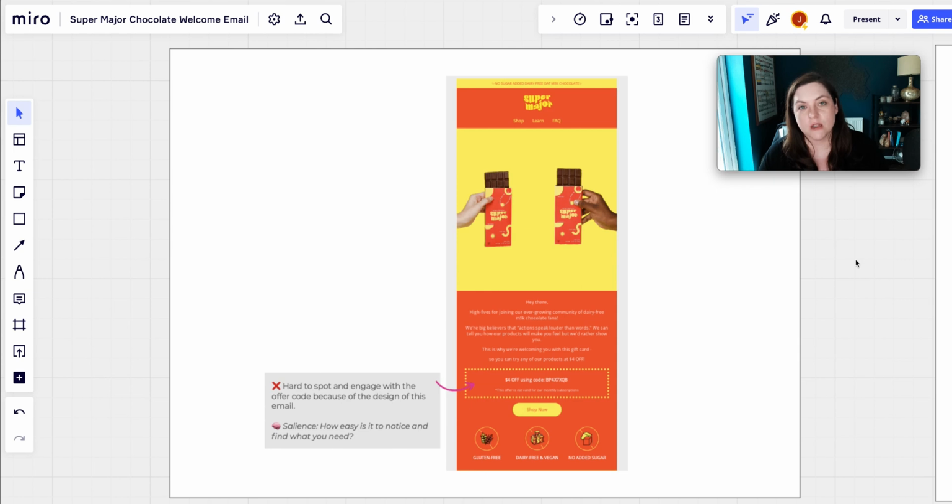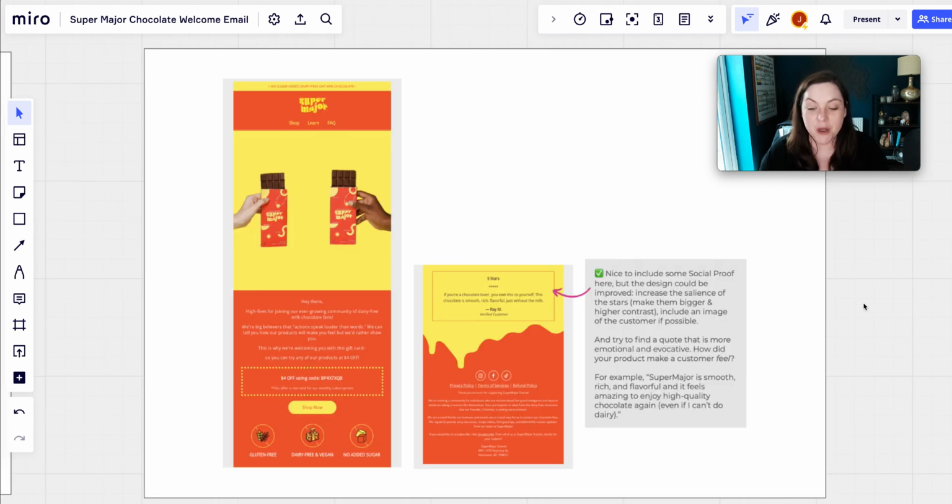So I also say this is some form of salience here. So how easy is it to notice and find what you need, as we said in the earlier slide. So you might have forgotten there's a bottom to this email, but here it is.